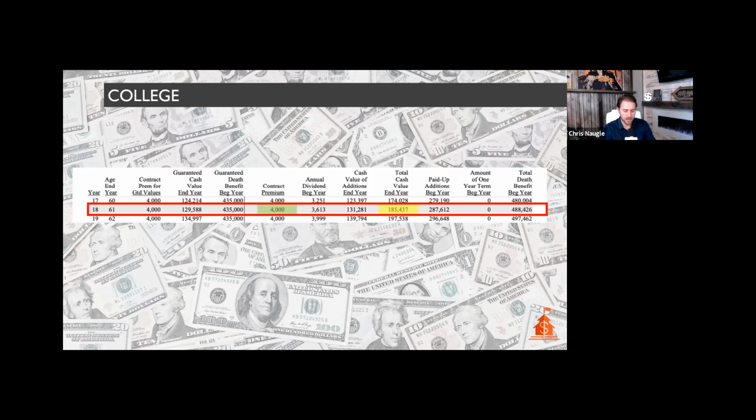I put 4,000 in from year 11 to year 18. So that would be 7 years. So times 7, plus 50. I put $78,000 in there. So let's write that down, right? I put a total amount of $78,000 up to Viviana's 18th birthday. So I got $78,000 in there, but I got 185,437 in there, but I put 78 into the plan.